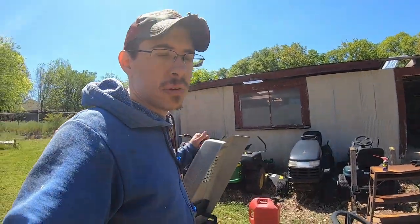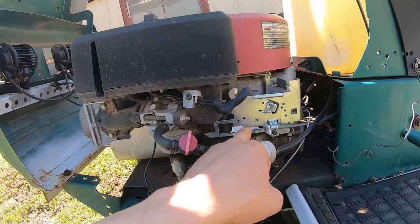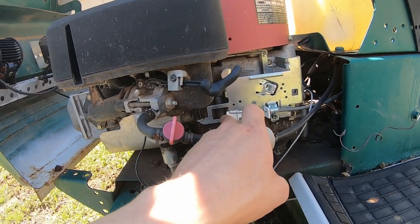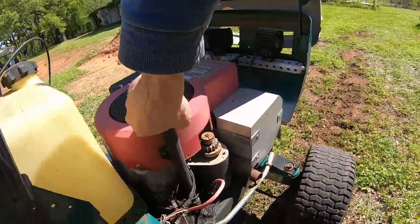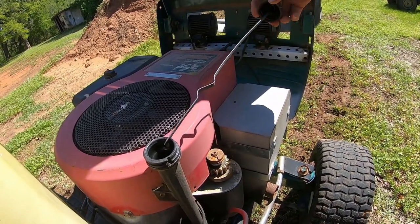I think this engine's probably a decent engine, maybe messed up with the carburetor and stuff, because there's like a manual choke on here. That throttle's not hooked up. That's not good. The throttle slide is broken on there. I'm thinking to see if I can hook a battery up and get this thing to crank over. See if the oil is in there. There's definitely oil in there. And it looks pretty clean, so that's a good sign.